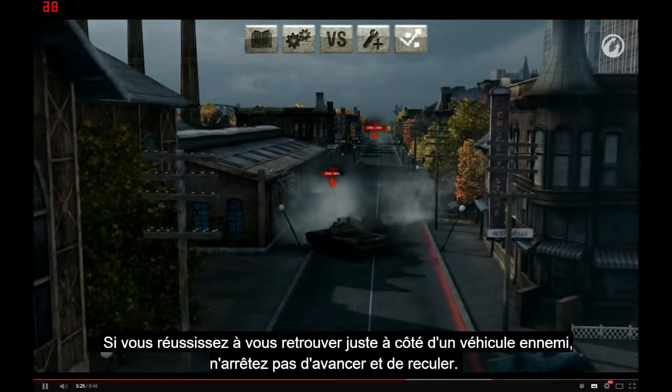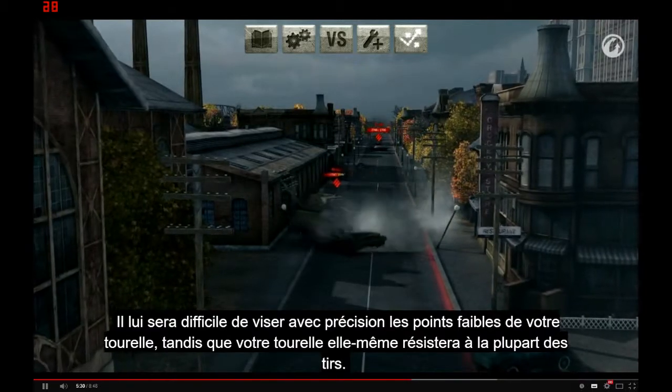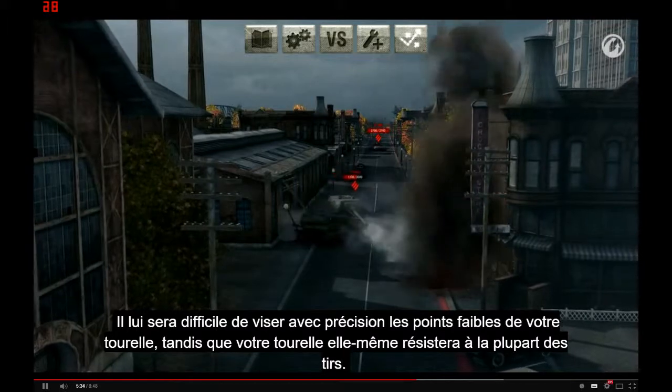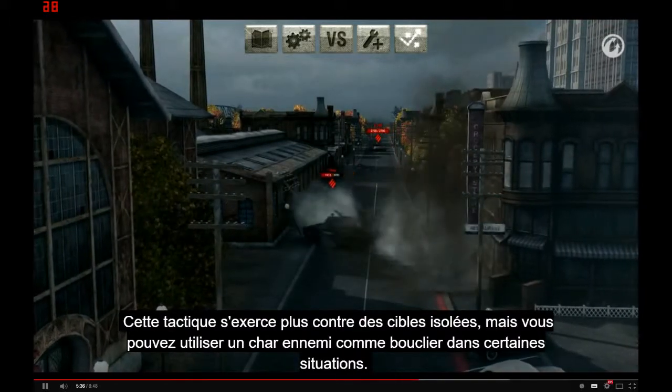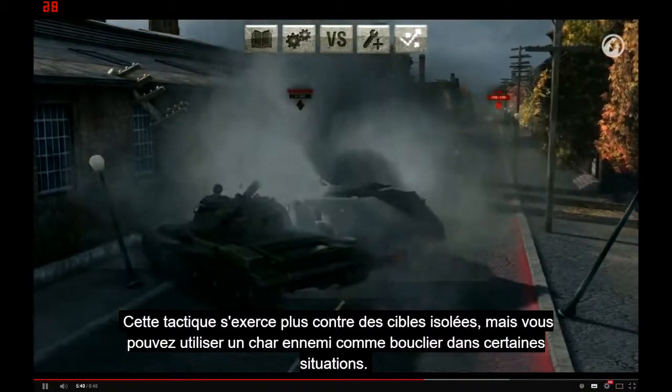If you manage to get right next to an enemy vehicle, keep moving back and forth. This will make it hard for him to aim accurately at your turret's weak spots, while the turret itself will withstand most hits. This tactic is better applied against single targets, but you may be able to use an enemy tank as a shield in some situations.